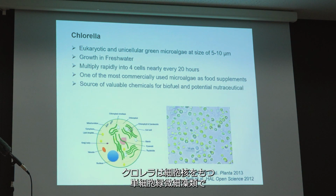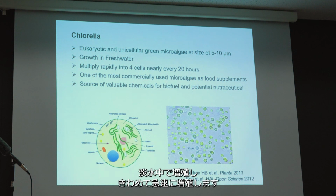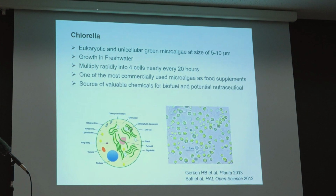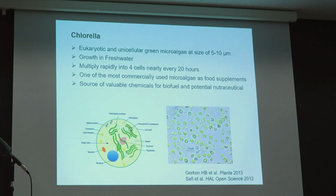Chlorella is a eukaryotic, unicellular green microalga, 5 to 10 micrometers in size. It grows in fresh water and proliferates very rapidly, and it is one of the most commercially used microalgae as a food supplement. Chlorella is also a source of valuable chemicals for biofuel and a potential nutraceutical.